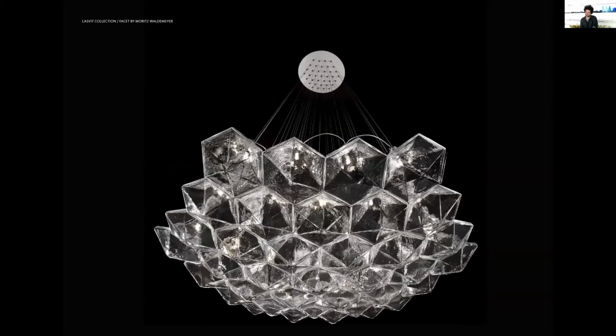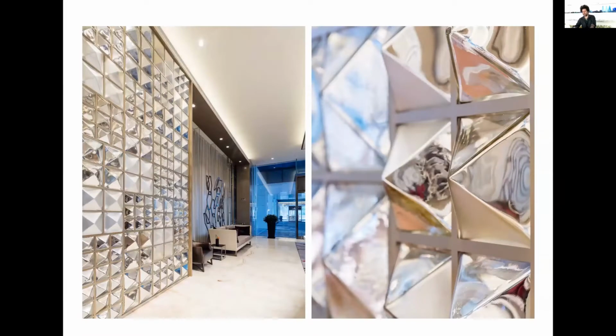And this particle chandelier was designed by Moritz Waldemeyer. This is the guy who was also part of the lighting process at the Olympic Games in London. He was inspired by classical chandeliers, and he came up with this fractal system where we blow these hexagons, and these hexagons are connected all together. So you are able to create this kind of new age 3-dimensional chandelier, and you can adjust its size to the size of the interior. This is how blown glass works within the interior.